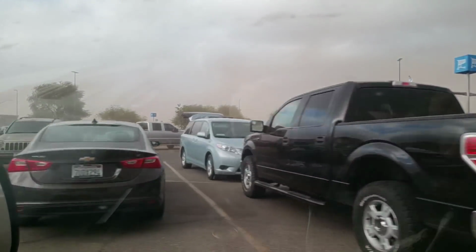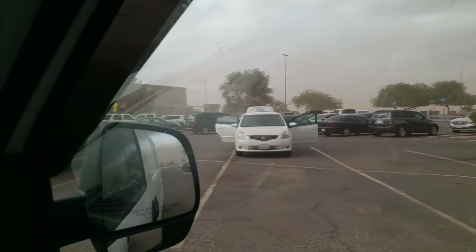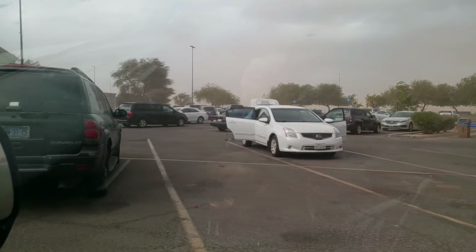I don't know if you could tell, but those trees are just swaying. You can see it right here on the ground coming. Yeah. Wow.